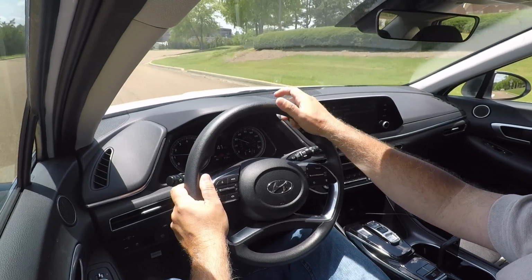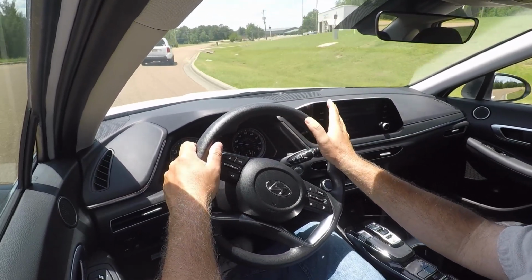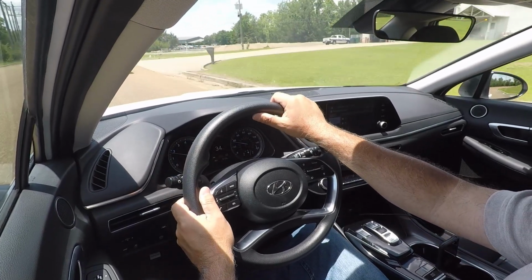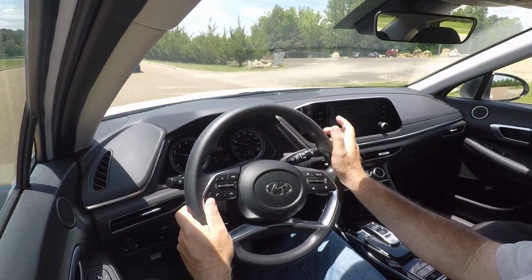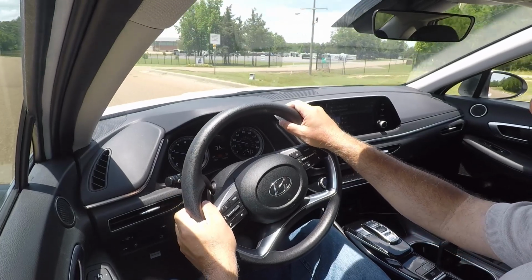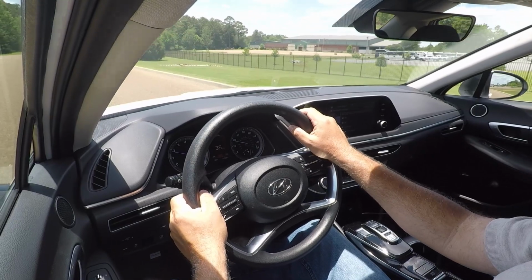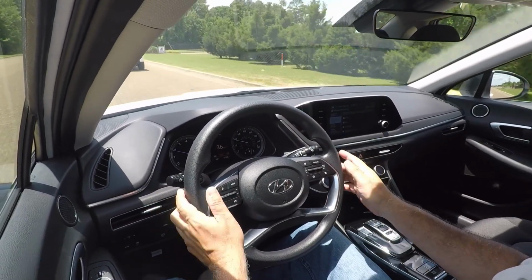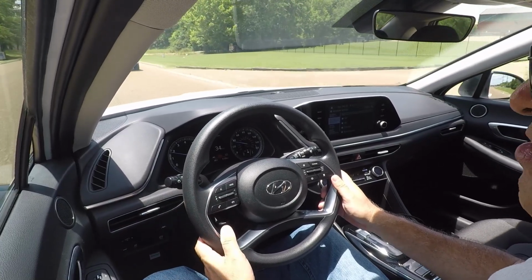But all in all, this car has a really well-refined ride on these 17-inch wheels, and it is quiet. Of course, this pavement is not the best, but I really like the ride. Very smooth, well-controlled, quiet ride. Perfect for a family sedan.